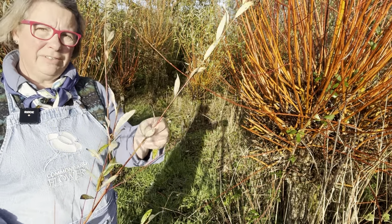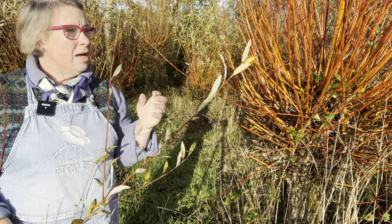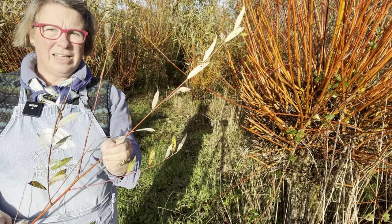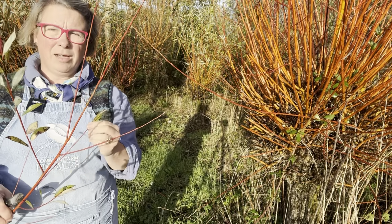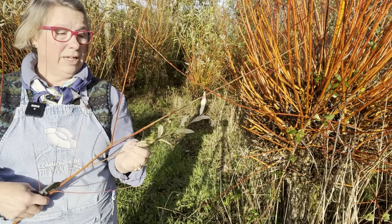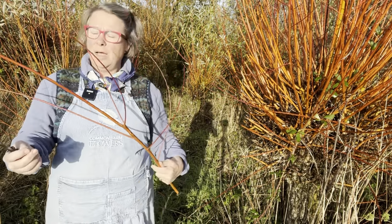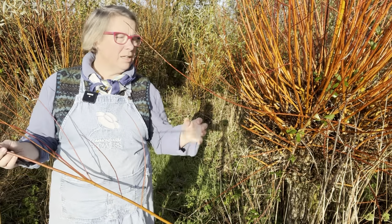You can see that some of the leaves are still on the tree. We had a sharp frost on Friday, and we've had quite a lot of rain, which has taken a lot of the leaves off, but there's still some there. But you can feel when I just run my hand along, I'm not pushing them, they're coming off very easily. You don't want to harvest, I don't think. We don't harvest our willow until really towards the end of November, because we don't want the sap to be rising. I don't want to kill my willow.